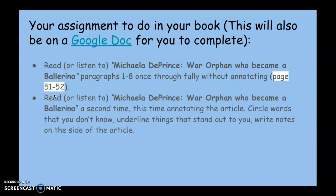Then once you're done with your first read, you're getting ready to go in for your close read. This is where you are now going to annotate your article while you're reading or listening to it. Circle words that you don't know. Circle and underline those key concept vocabulary words. Underline things that stand out to you. Write notes on the side of the article. Things like, Michaela must have been feeling this, or how scary this would have been, or, oh, this happened also in the beginning of the article.